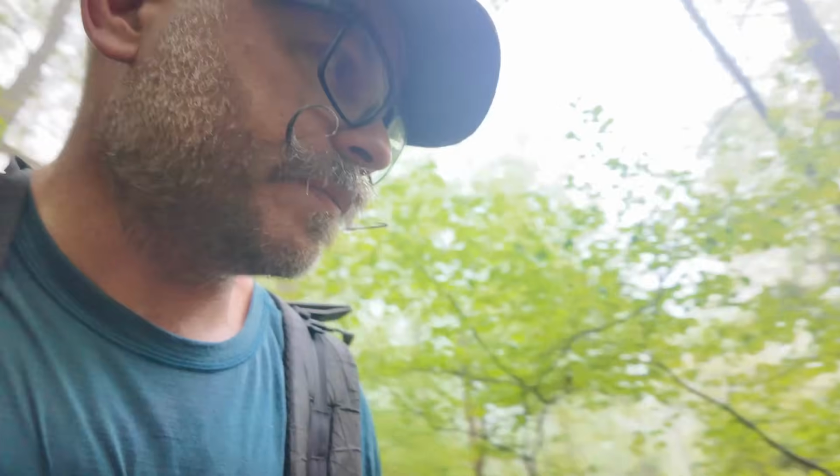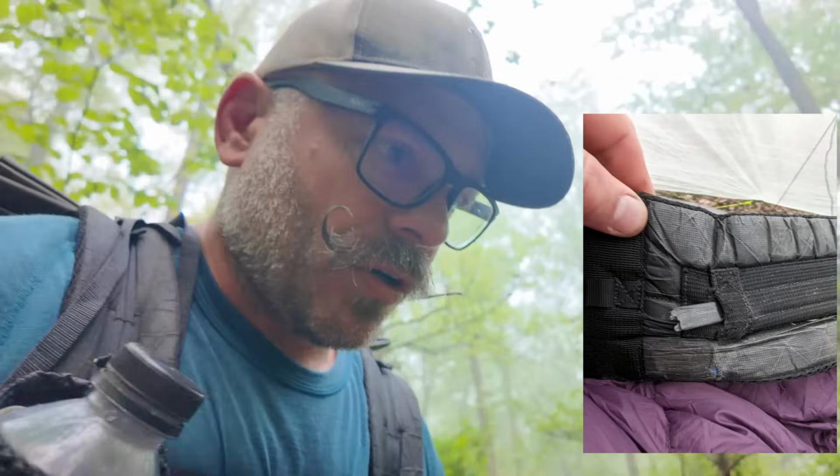So we'll either look for a replacement for that in Harpers Ferry, or I'll just wait till I get further up the trail to replace it. It's not completely useless yet. So that's the only problem I have with that. Now let's talk about backpacks.